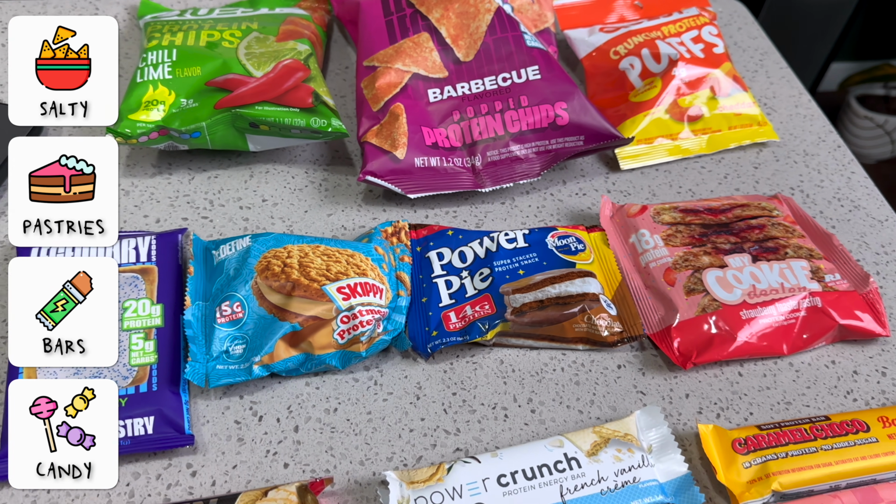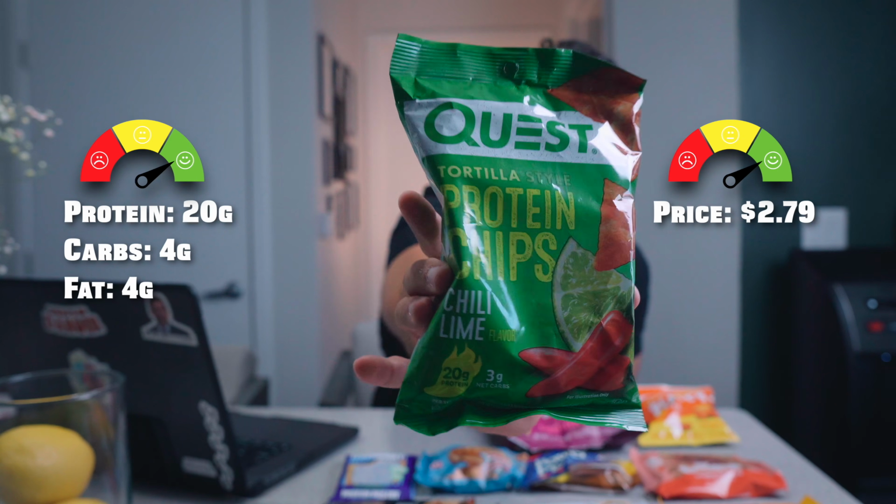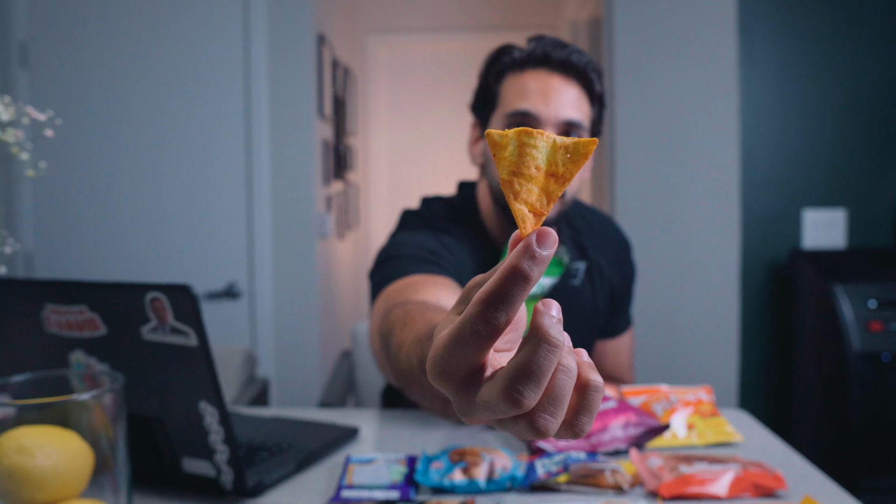So to make things easier, I split all of the protein snacks into different categories. So I'll just be tasting these and then categorizing them onto the tier list. We gotta start with the salty. First one we have here are the Quest protein chips, chili lime flavor. They actually smell exactly like nacho cheese Doritos. And similar to Doritos, half the bag is empty when you open it up.